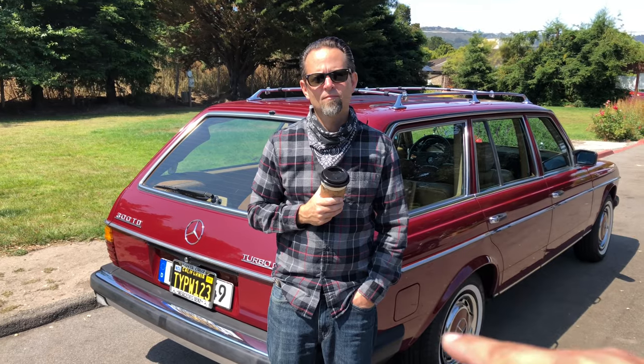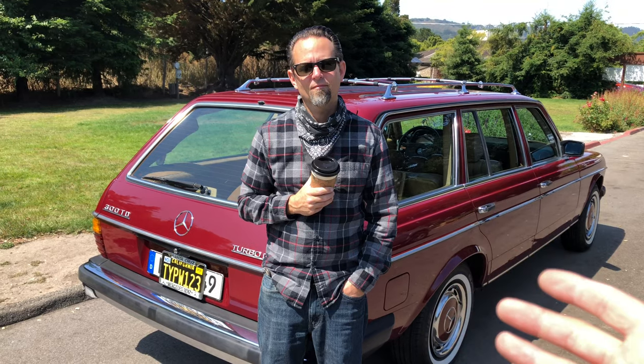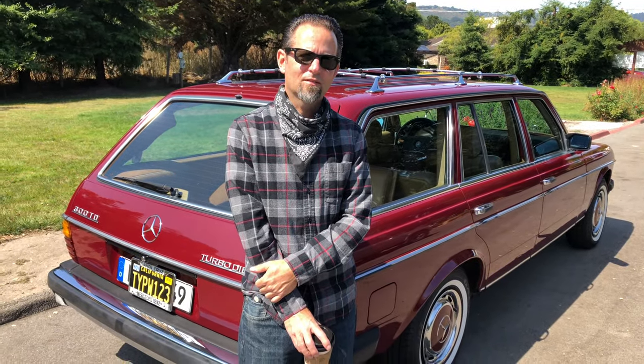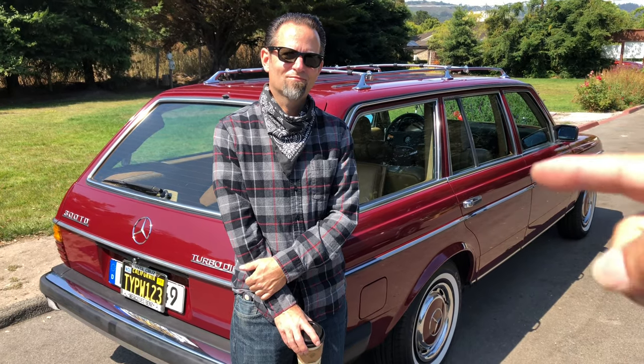If you guys like the way that Dart looks, the rest of the cars he's done are just absolutely beautiful. At some point, we're going to have to go review those. Come to the shop and we can look at some stuff. I hope you guys like the show. He did a great job, at least I think.